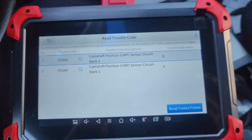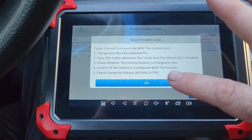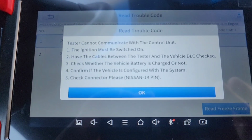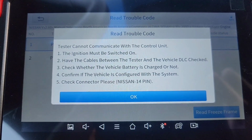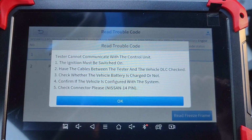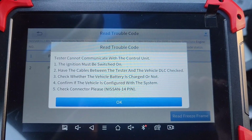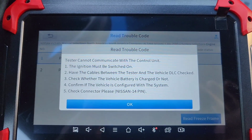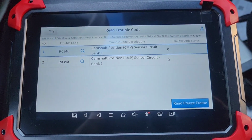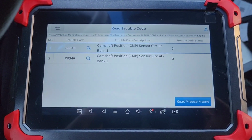Let's take a little bit of a dig in here. Read... okay. Hit okay, or what is that? Oh no, read freeze frame. Tester cannot communicate, the ignition must be switched on. The ignition is on. Oh boy. Cables, yeah, good. Battery is charged. Confirm if the vehicle is configured with the system. Yeah, it's okay. Well, this is not the world's best code reader. I mean, it's better than what I had before.